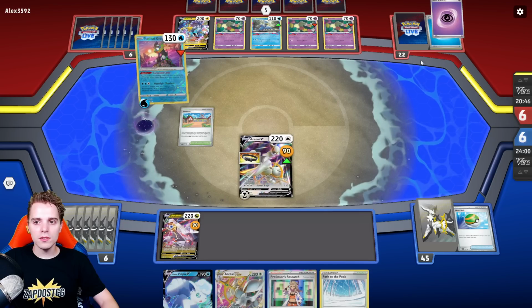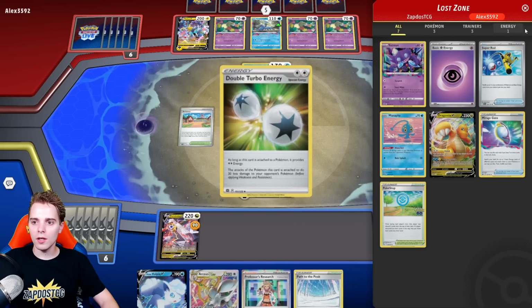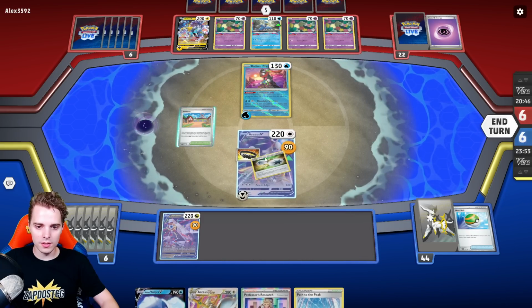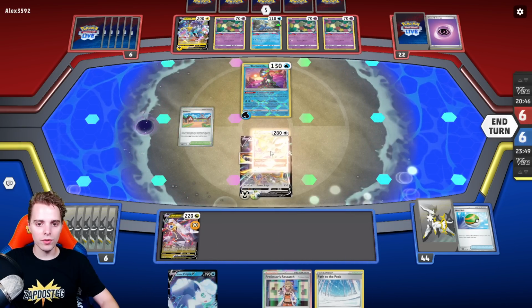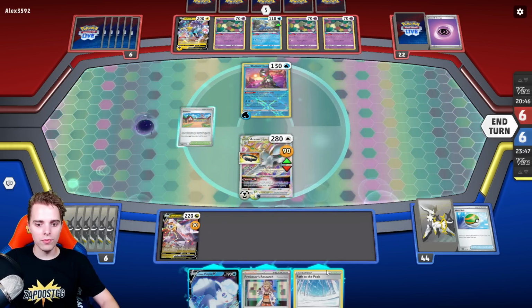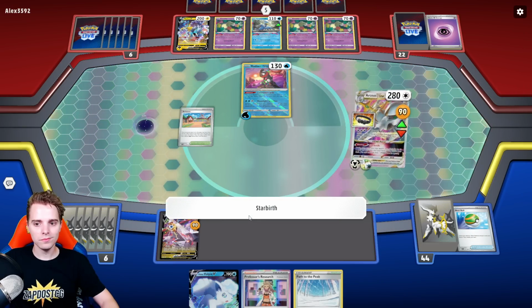Yeah, Path really needs to come down at this point. They've already wasted down a couple of stadiums. Pokestop I saw there. So this is a DTE, that's perfect. Can get the Arceus V-STAR over here. Before we slap down Path, I'm actually gonna go for Star Birth.